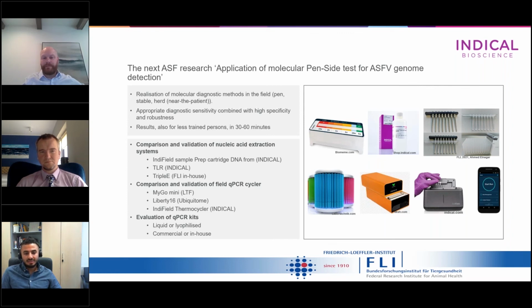Here we will conduct different comparison studies between extraction systems, like the INDIFIL sample prep cartridge and nucleic acid release by the tissue lysis reagent and EEE system. We will do a comparison of different qPCR cyclers such as the MyGo Mini, Liberty 16, and the INDIFIL thermocycler. Furthermore, a comparison of different qPCR kits, whether liquid or lyophilized, commercial or in-house. That will be our next development and validation of ASF in the field.